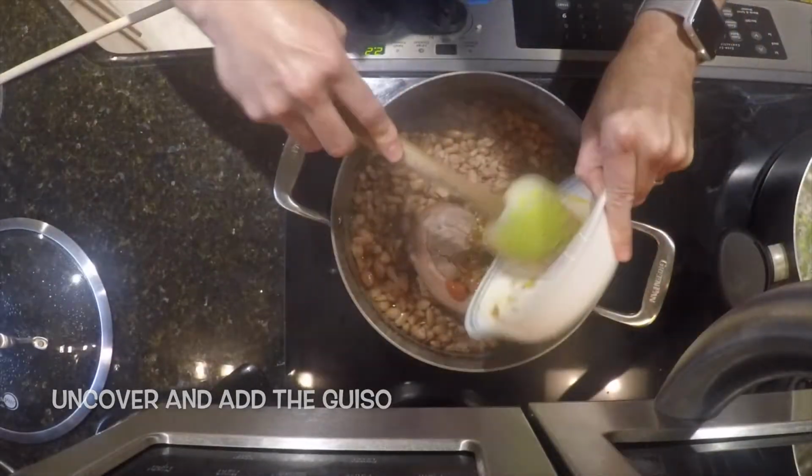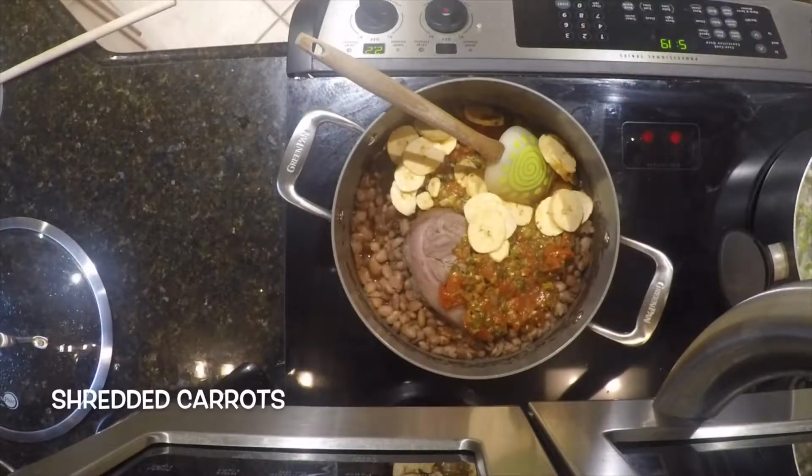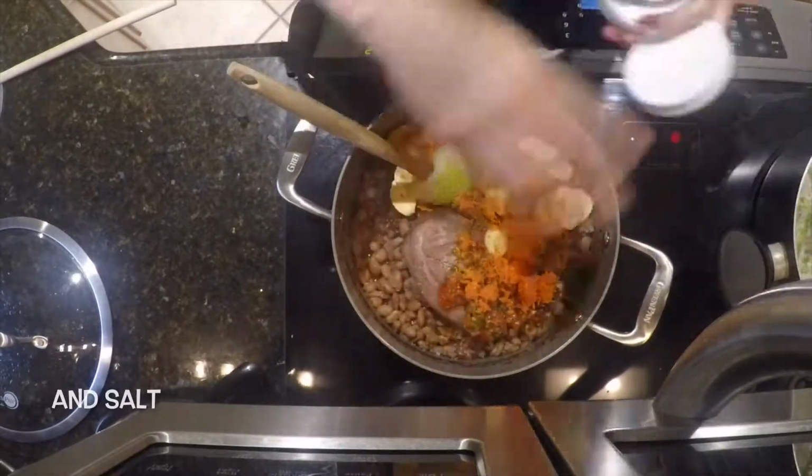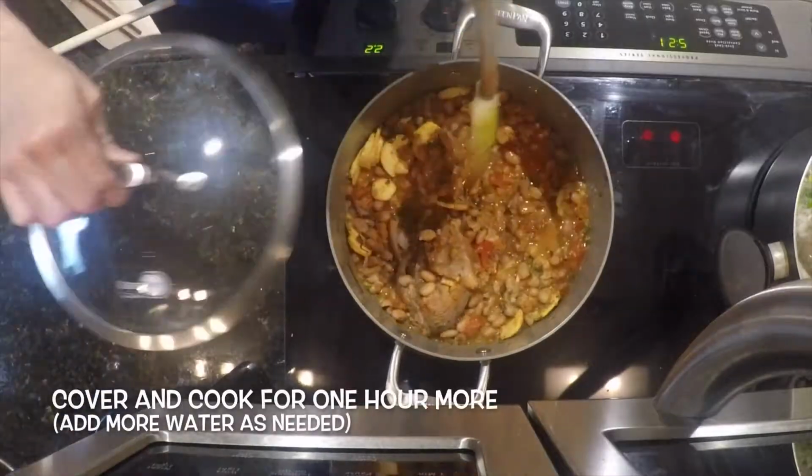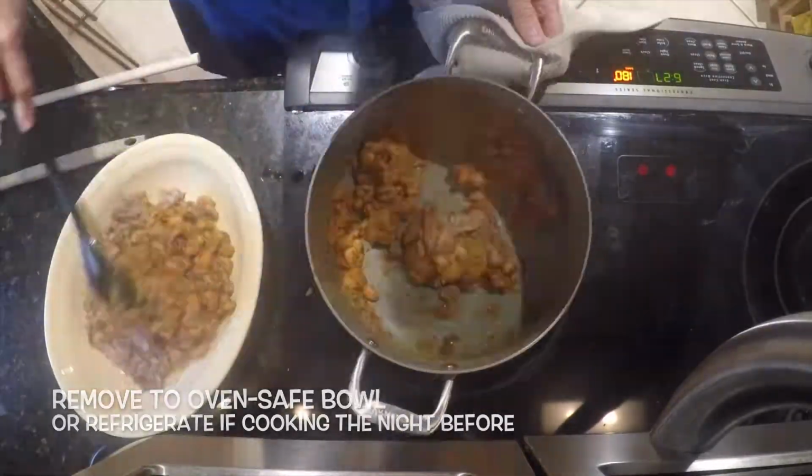Uncover and add the guiso, plantains, shredded carrots, and salt. Combine the ingredients, taste and adjust seasoning. Cover and cook for 1 hour more. Remove to an oven-safe bowl.